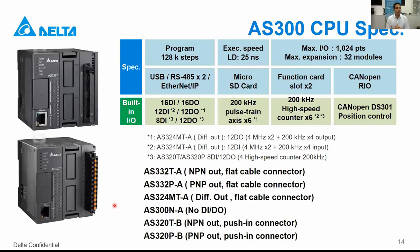Okay, let's have a look at the AS300 CPU specifications. Program capacity is 128 kilosteps. One step is around 4 bytes, so it's around 512 kilobytes. Execution speed for ladder is 25 nanoseconds, so one contact execution is 25 nanoseconds. And the AS300 supports up to 1024 points or 32 modules.